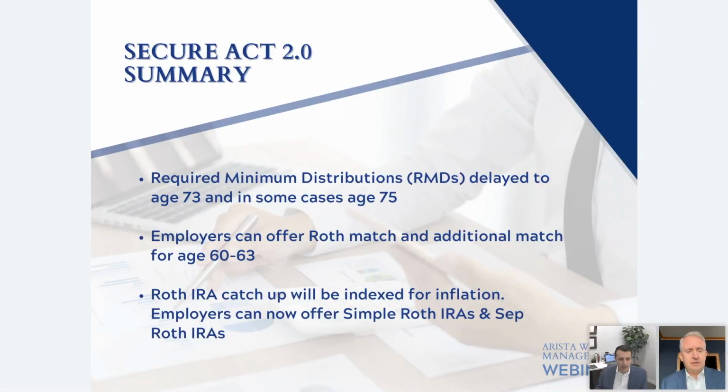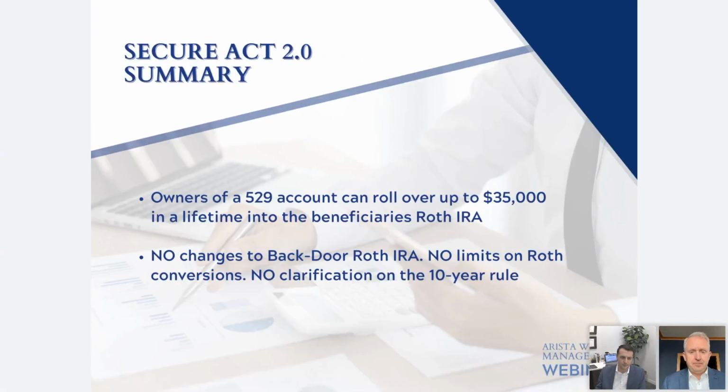So really just in summary, to highlight a couple other points here, if you were to just take away a couple items, here's the things to remember. Required minimum distributions, RMDs, are delayed to age 73 and in some cases 75. Employers can now offer the Roth match, and there's an additional match for those 60 to 63. Both great things. As well as a third point to remember here, Roth IRA catch-up is going to be indexed for inflation. If you don't currently offer a 401k plan, you want a simplified approach, but you want the Roth feature, those are now available through Simple Roths and SEP Roths.